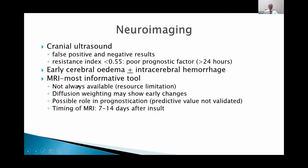MRI is the most informative tool, though it's not always available due to resource limitation, and it's challenging to do it very early. If you do it very early, diffusion weighting may show infarct changes, but doing it too early may not show the changes you want. So 7 to 14 days after the insult is when to do one MRI, and then you may need to do a follow-up MRI depending on the findings and the clinical progress.